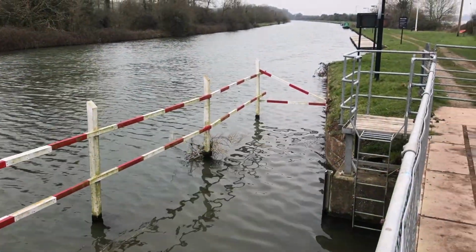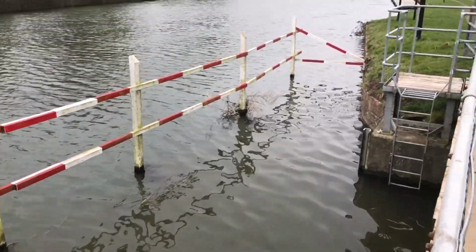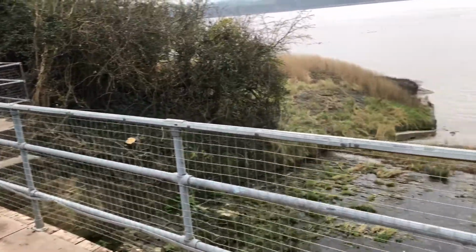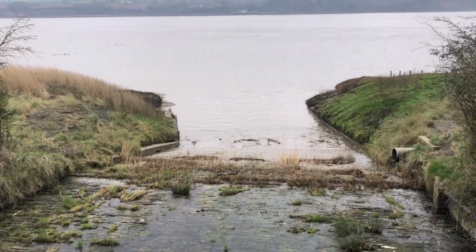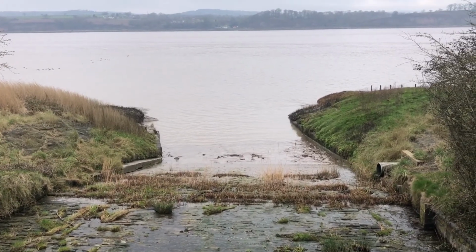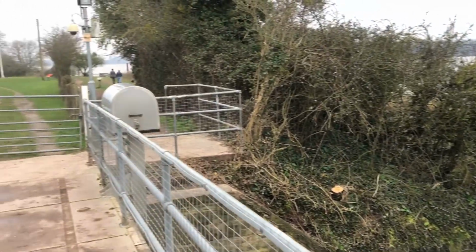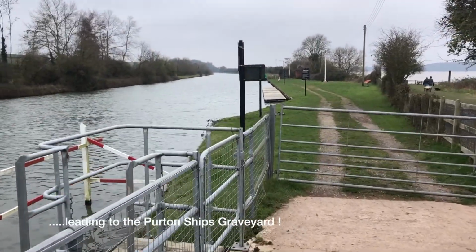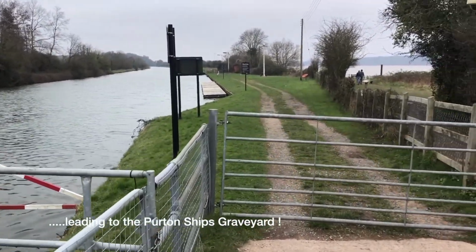So this weir here takes any excess water from the canal and dumps it in the tidal river. So you should always have a constant supply of water at the right levels in the canal.